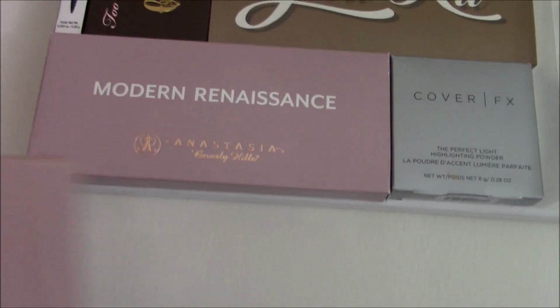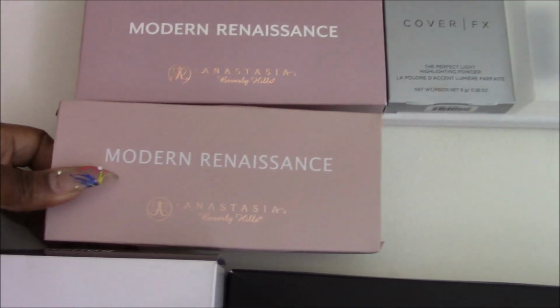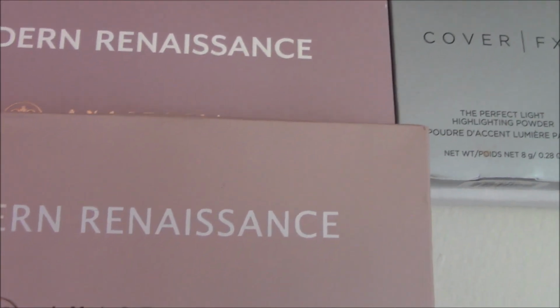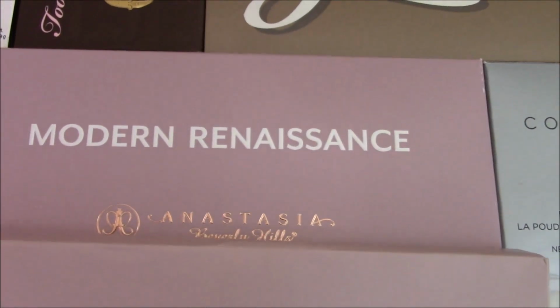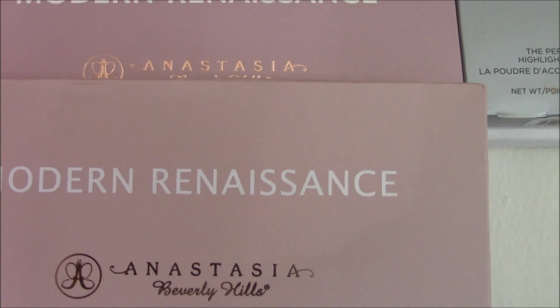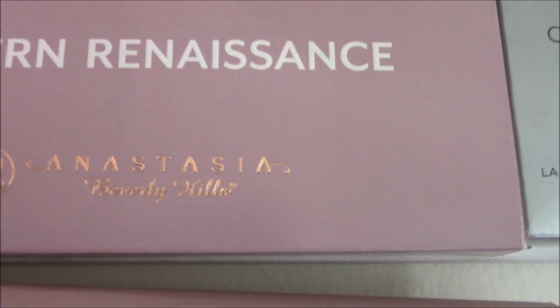Okay, so first off, the color is off. The fake one definitely is a lighter pink. If you look close, the font on the two boxes is different. The original is bolder and a little bit shorter in the letters, and this one is a little bit taller and skinnier. The Anastasia Beverly Hills logo actually looks quite similar. It has that metallic gold shine on it, so they did pretty well with that one.